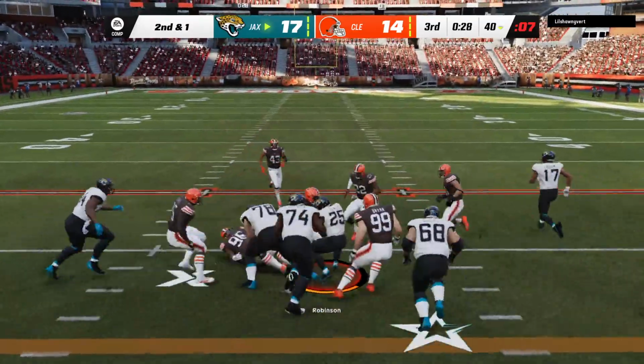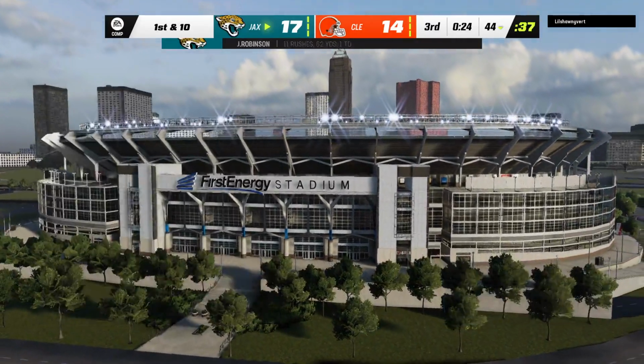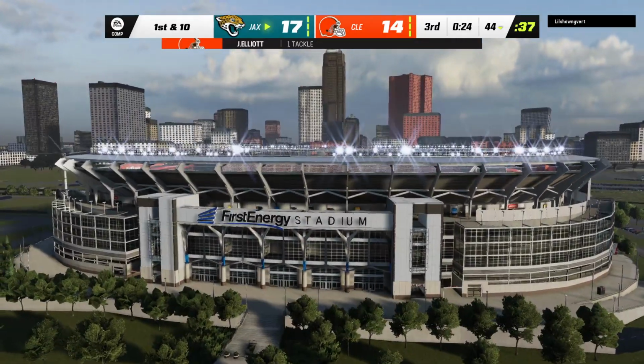2nd down and a run by Robinson. And he'll get up near the 45. They'll spot it at the 44. 4 yards the pickup. 1st down.